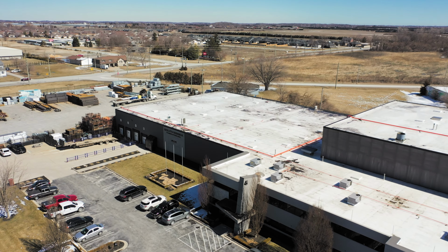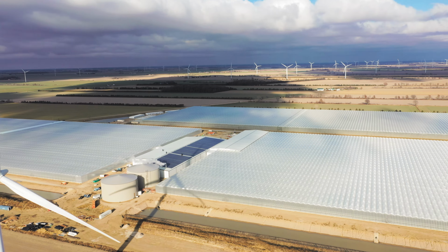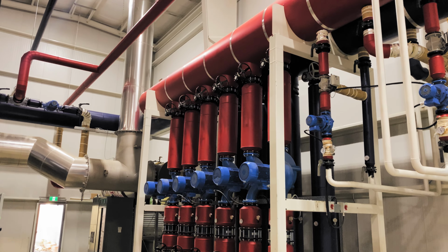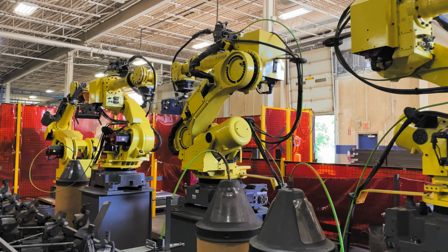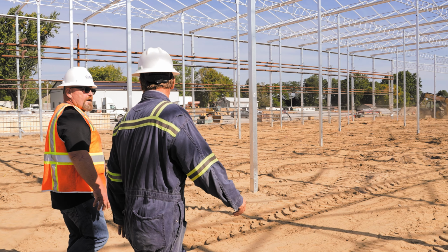Since 1994, South Essex Fabricating has been a leader in greenhouse solutions. As both a manufacturer and general contractor, our team offers 360-degree greenhouse solutions that seamlessly connect project design, manufacturing, installation, project management, and customer support.